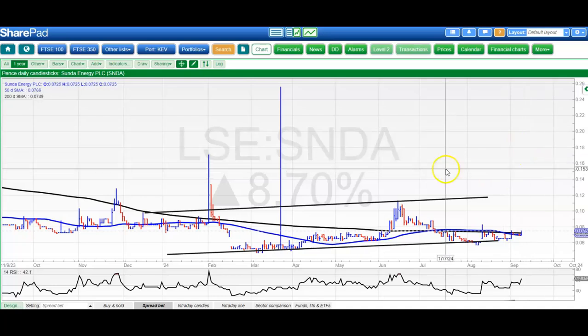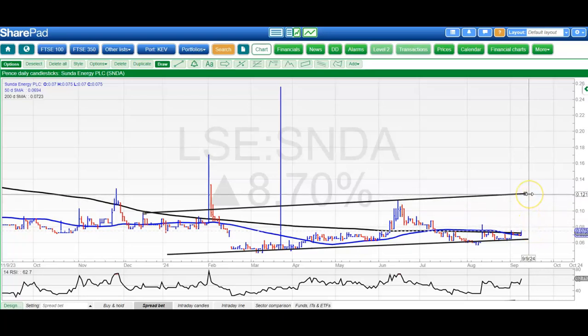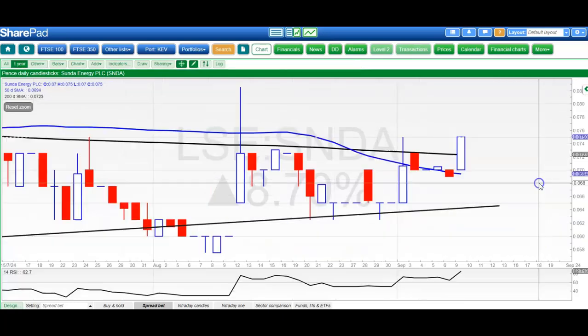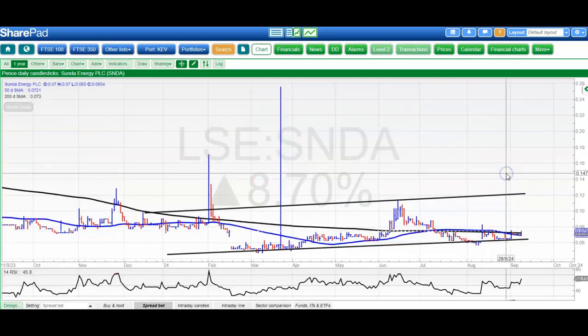On to Sunda, which has had a decent update as well. Here we've got this rising trend channel base, a very long-dated one, so we've got to be very patient, but we're looking for the shares to break recent resistance around 0.076, if you're fussy maybe 0.08, and then head up to 0.12, perhaps by the end of next month. All the while we want to stay above the 50-day line there at 0.07, which would be nice. I suppose the ultimate stop loss there is the floor of the channel, 0.064.